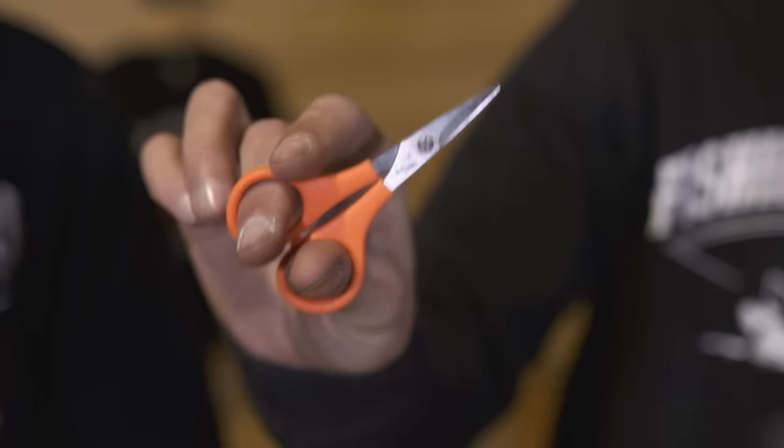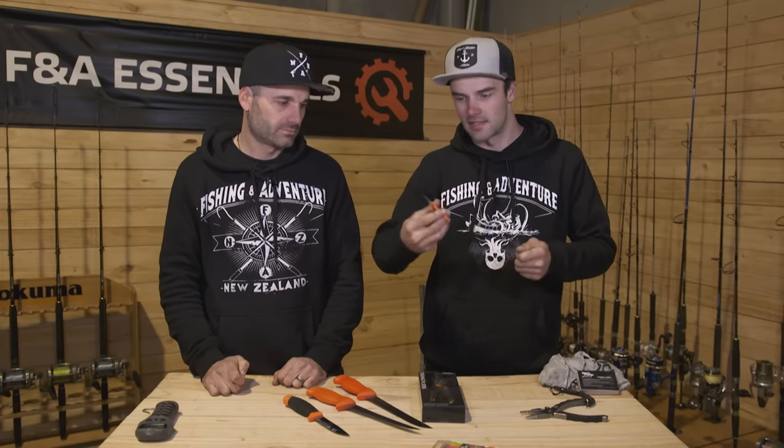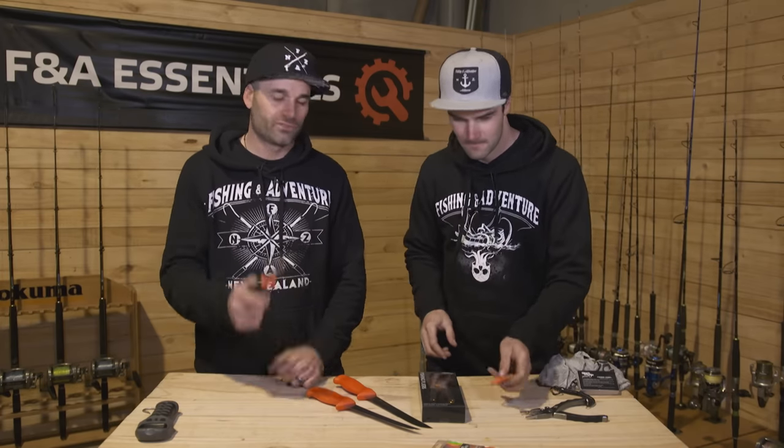And the humble scissors. Yep. We go out with 6 pairs of these and somehow end up with one at the end of the day because they just get used so much. Important piece of kit, good for trimming up the traces and cutting through braid as well. Saves you using your knife and saves your teeth.